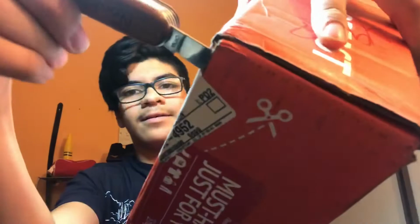Time to open this baby up. Here we go. Estimated weight 2.7 kilograms. That's a bit. Here we are. Can't get it.